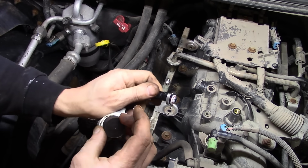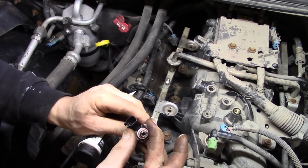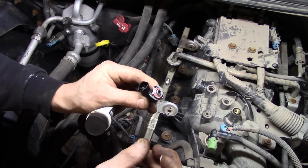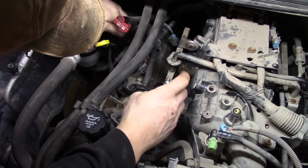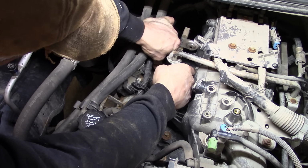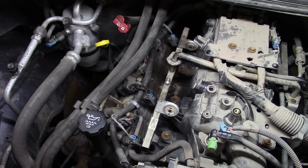We'll slip this one in now. This one will go in and lock in. I think you can leave those on, and when you push them up on, I think they spread out and then they click in. That's my theory. We're going to give that a go just to see. I could be wrong. You know what? I'm not even going to chance it. Let's just take it off.